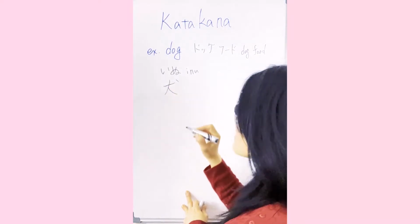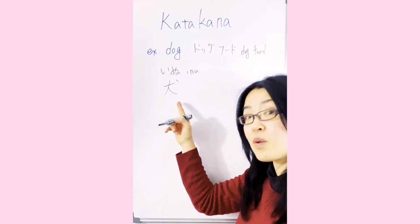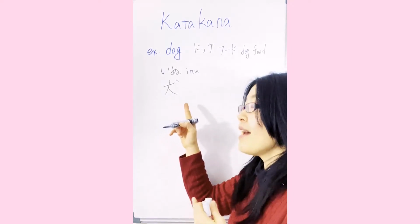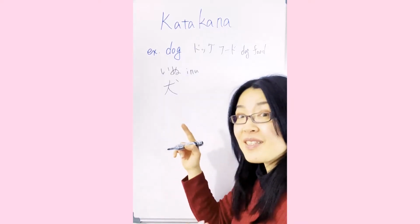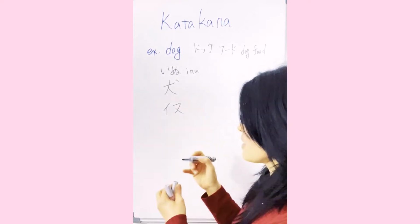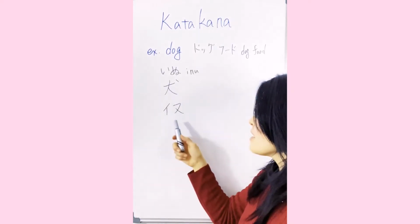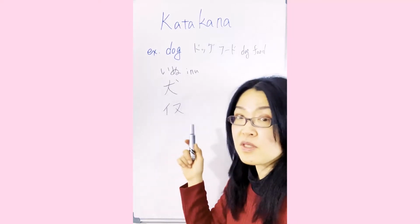If you learn kanji, this is the word inu. Yes, this is the kanji character for dog, inu. But we also use katakana to write down this word, like this. The pronunciation is the same, inu, but this is written in katakana. Why, and when do we use this word?